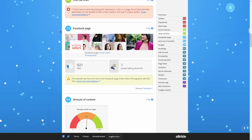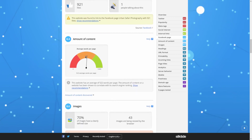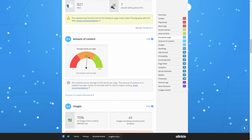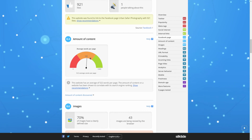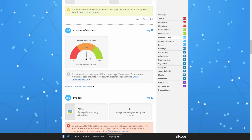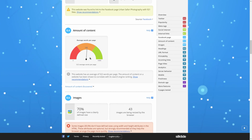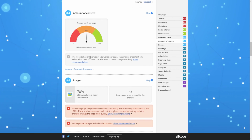The report shows that it's good. You have a Facebook page. The amount of content is average in terms of quantity. It recommends maybe writing a bit more text on your pages, but I think the ratio you have now, especially for a photography website, of text versus images is good. I wouldn't make any major changes there.